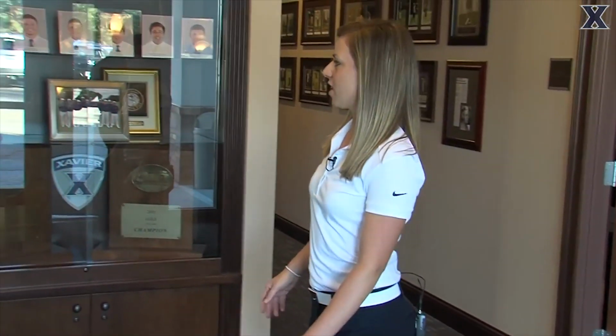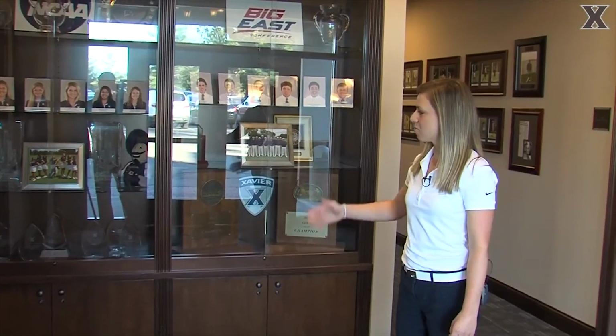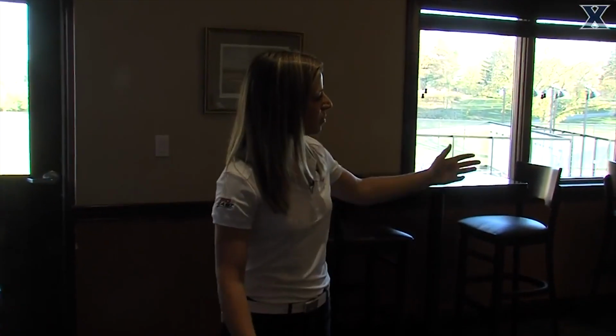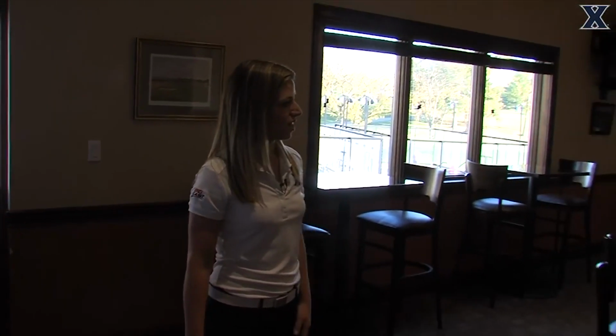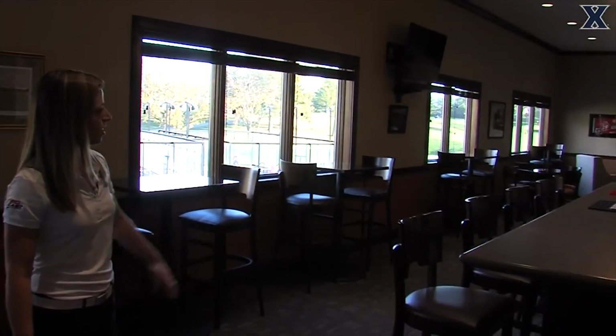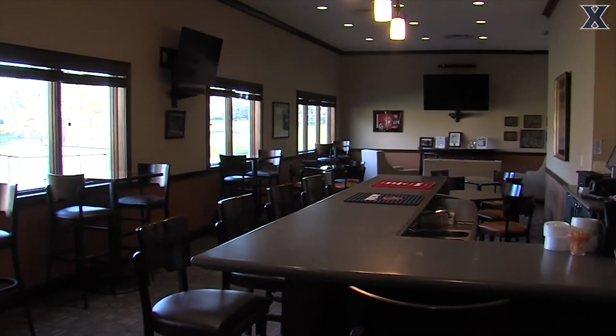Here we're standing in the lobby of the center. You can see that both teams here have their own trophy case to display our current members of our team and all the trophies we gather throughout the years. Over here is the lounge area, so just some tables set up. They serve drinks and food out of this area in the winter time, and the kids can always enjoy a quiet place to study in this area.